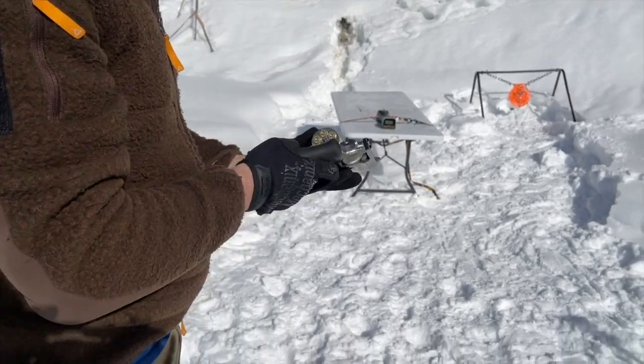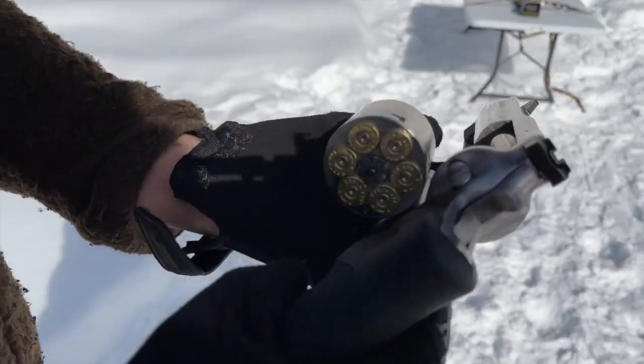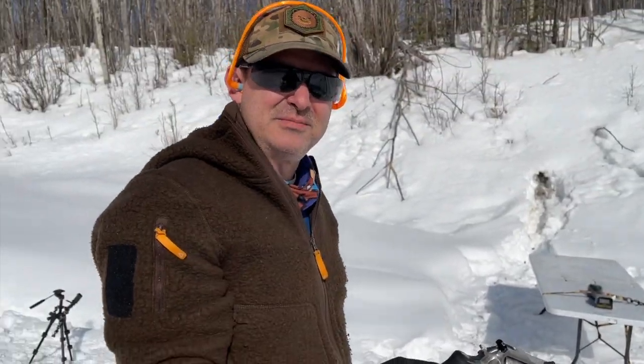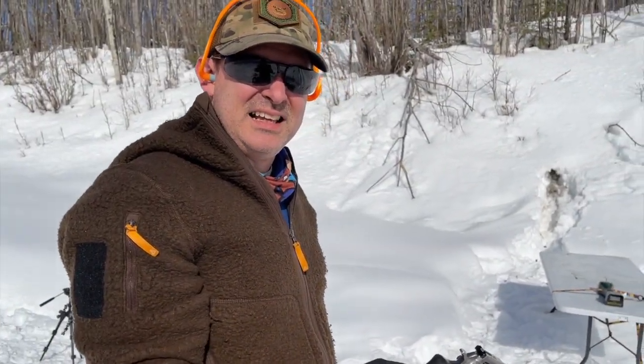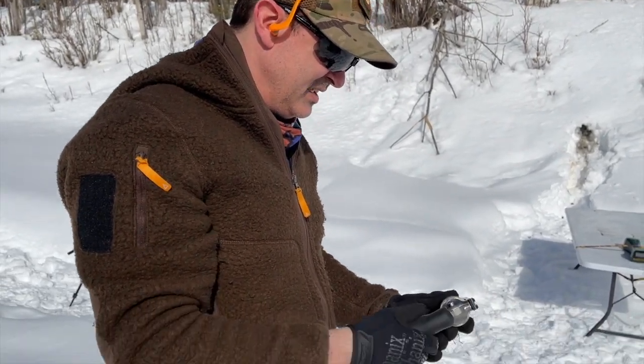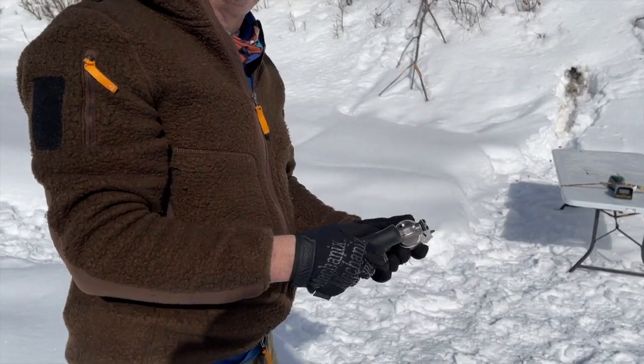But okay, not bad. I still like it. Just polish out those cylinders with a little Flitz and a little cleaning solution. You'll be all right. Yeah, definitely. Bust out the hammer later.